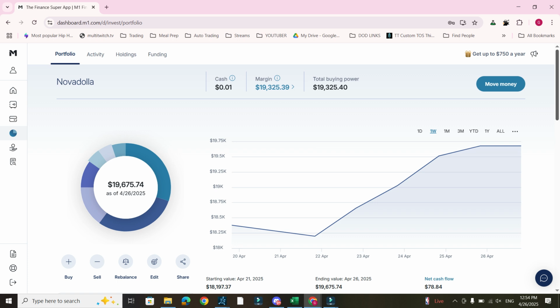So I just figured I'll jump on and give you all a breakdown of how the portfolio performed this week. Remember, I'm building long-term wealth with simple ETFs and a couple of high growth names. So let's dive into the numbers.